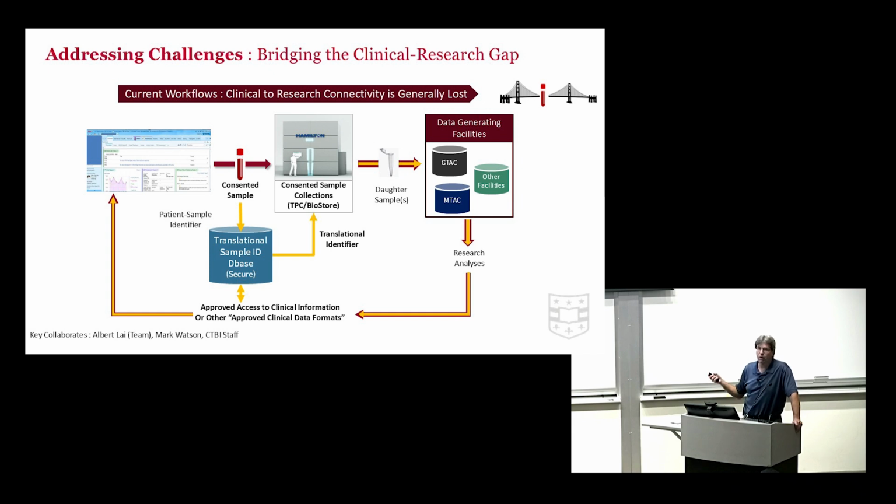So in GTAC, as we're developing a new LIMS system, we have actually already created a slot for a translational identifier or something like it. So any sample that would come into GTAC can have that identifier associated with it, regardless of whatever identifier we put on it, whatever the initial, the PI's identifier is. This identifier would track through the system and potentially allow us to get back to the EHR if you have the appropriate permissions and protocol to do it. So this is one route in which you're trying to make the connection.